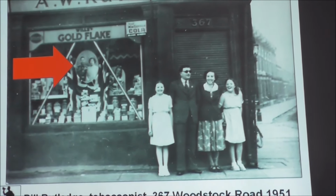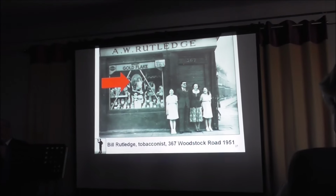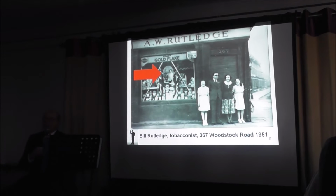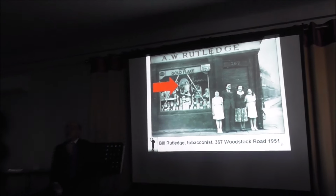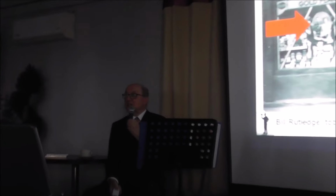And apparently, the family have told me, a great memory, this was part of what they were taught at St Dunstan's. There was a place for everything and everything in its place. When maybe you came into the shop and asked for something, Bill knew exactly where it was. Put his hand on it. And apparently he was also very good with money. He could distinguish notes and coins and give you your change proper. So there's Bill Rutledge there.